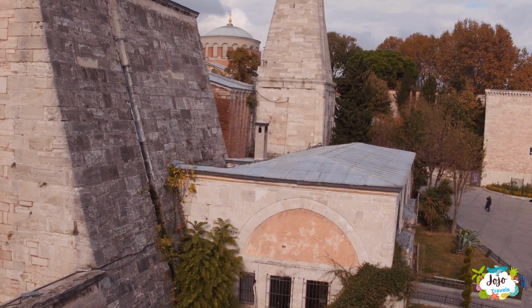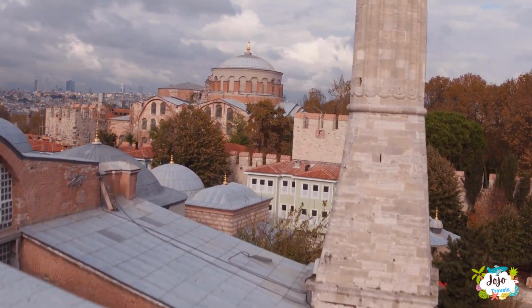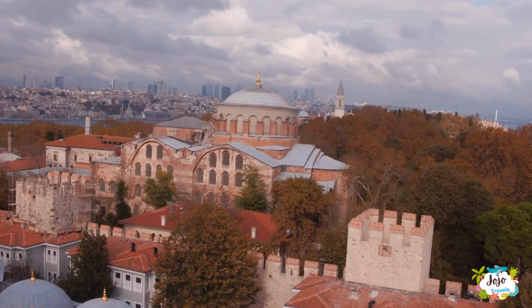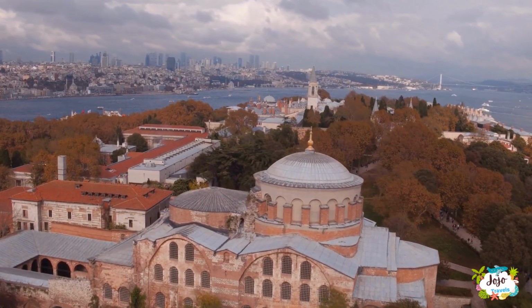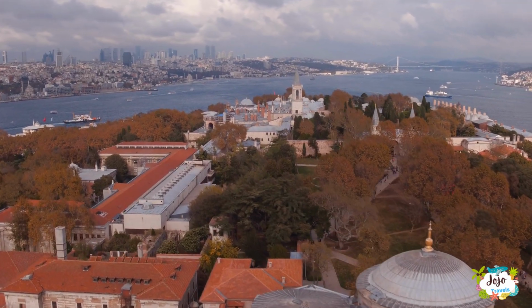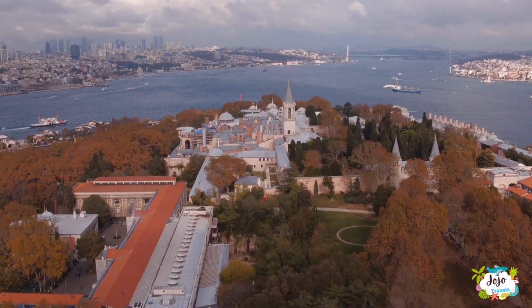Topkapi Palace is a massive structure spread over up to 700,000 square meters. It has several courtyards within and more than 400 rooms of residential and administrative quarters. The palace is a wonderful example of the lavish lifestyles the Ottoman royals led, each room decorated with beautiful tiles and ornate designs and inscriptions. The palace also has two treasuries that include an exquisite display of Ottoman jewelry, armor, and other ornaments.